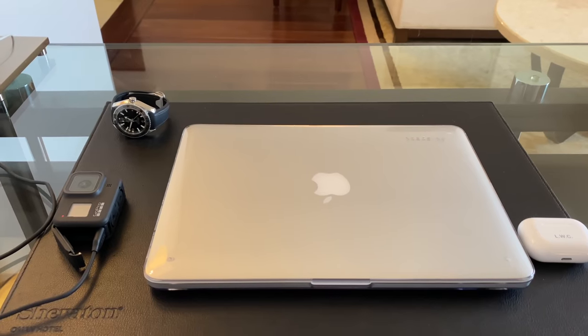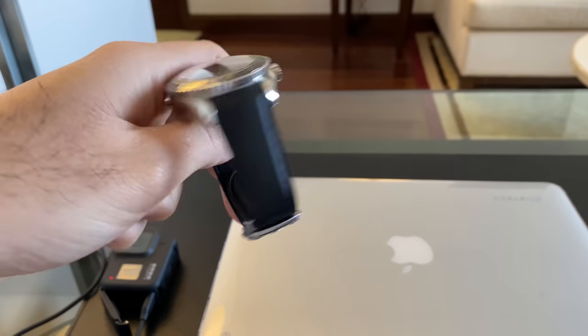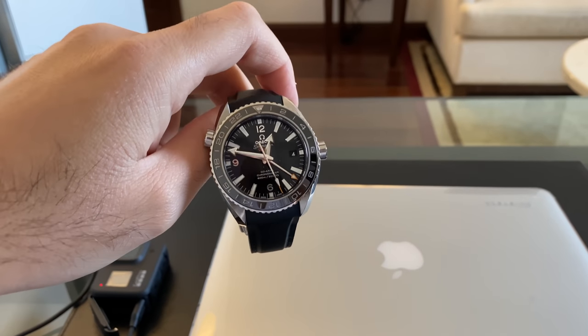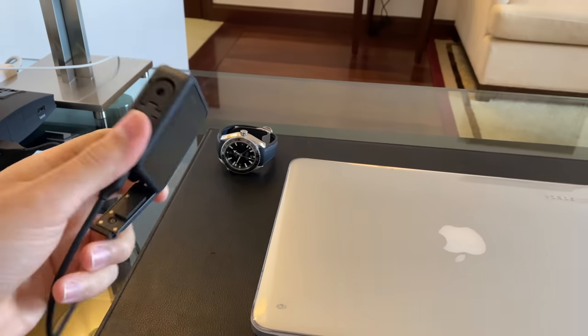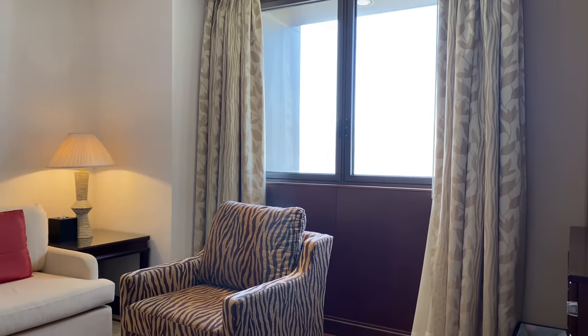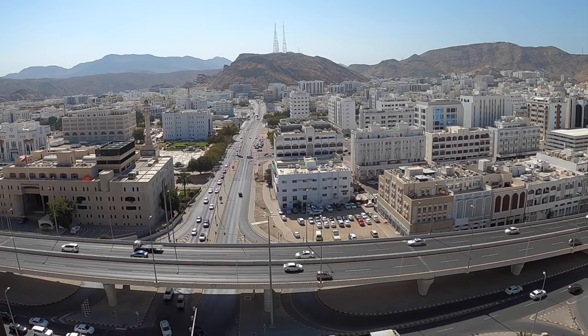So just sat down, about to do some editing. We're going to give the Omega a nice wash. There's a new product that I started using for the last couple of months, which I highly recommend. I'll discuss that with you probably tomorrow on day two or day three. Let's see. I'm charging the GoPro so I can do some time lapse for you guys. I have the kit for that. Probably put it out on the window so that we can grab ourselves a good time lapse.